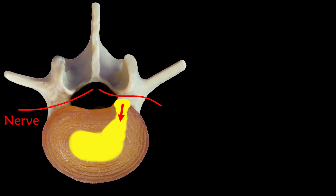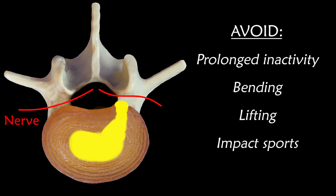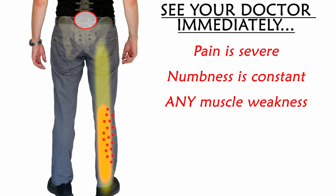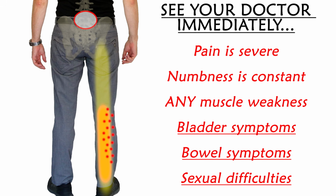Disc bulges tend to shrink a bit as they heal, so smaller bulges will often improve themselves over a few months as long as you keep moving and avoid bending, lifting, and impact sports. But if either the pain is severe, the numbness is constant, you get any muscle weakness, or experience any bladder, bowel, or sexual difficulties, see your doctor straight away.